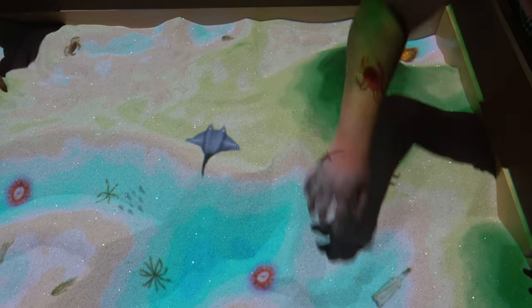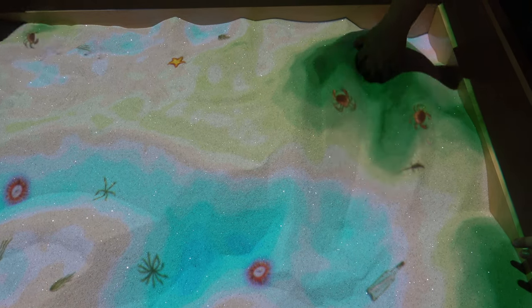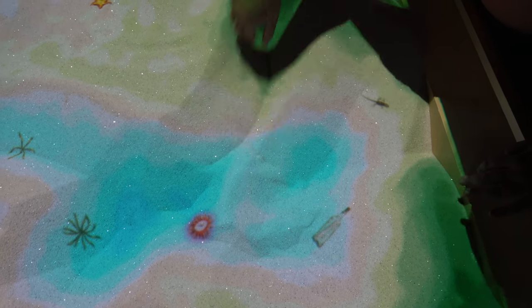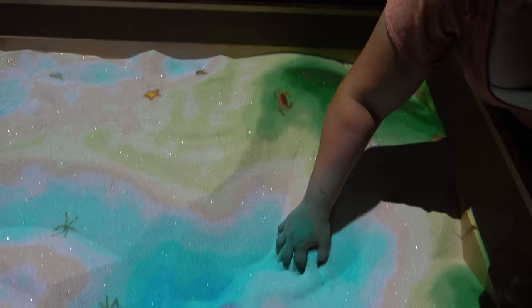Molly here is playing with the interactive sandbox. Look at this, Alex. I'm making the water. She's making the water. Watch out for the crabs. It's a really fun interactive.